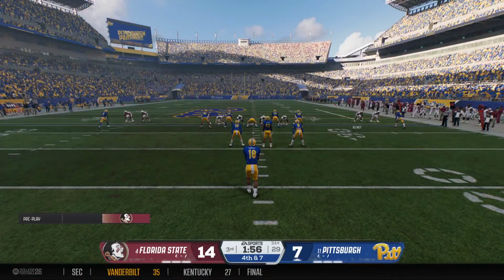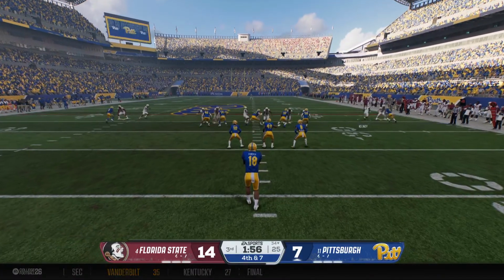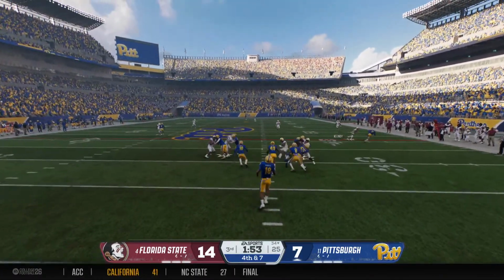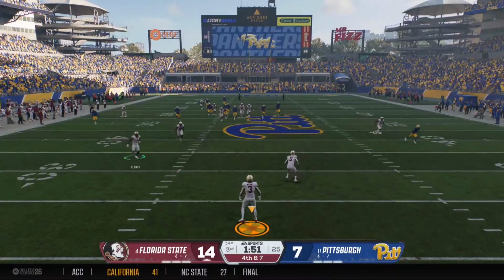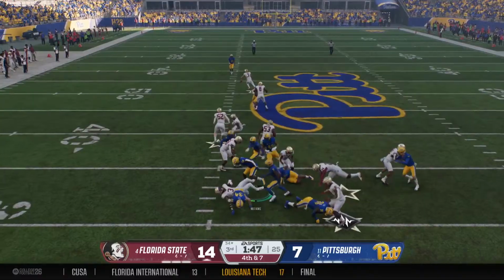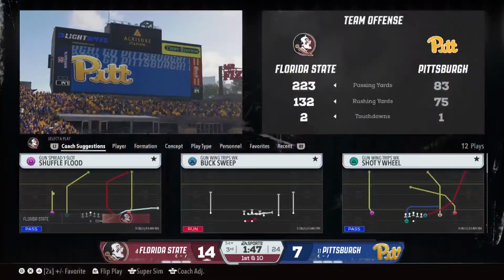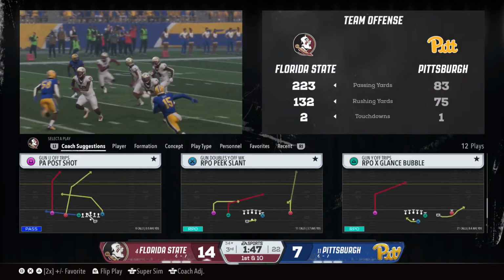And the Panthers will send their punt team onto the field. Looks like a man is down on the field after the last play, so we'll take a timeout. No fair catch. Looking to return this punt. And the returner is tackled by this punt coverage team. And the Florida State offense will take over.